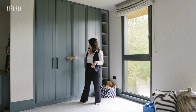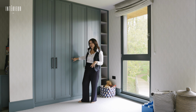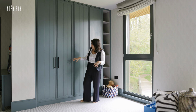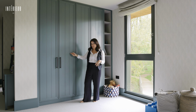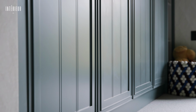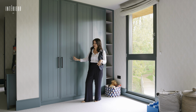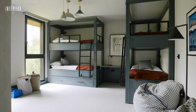So what we've done here is we've added a few grooves throughout the paneling. We've added a little bit more of a country classic groove here, and it just gives it a little bit more interest. We've paired it with some black handles, and we've elected to use a matte paint color. And matte is really great because you don't see fingerprints, it's not shiny, any marks, any dust, you just don't see it on matte. So really highly recommend matte paints or semi-matte if you can on your joinery, particularly your wardrobes and particularly in a children's room.